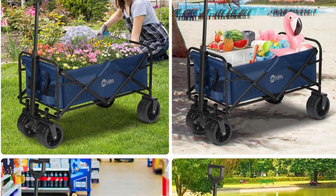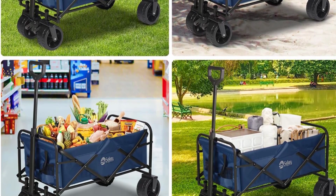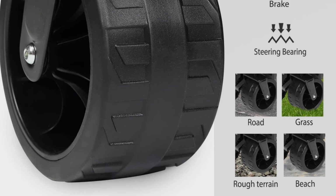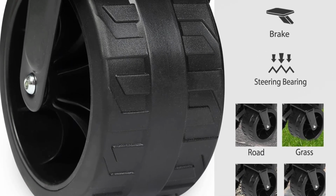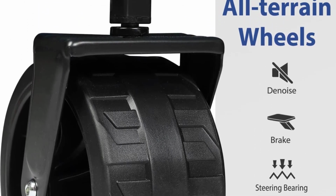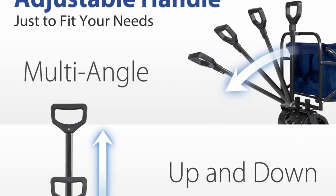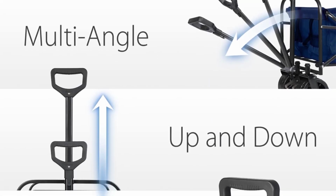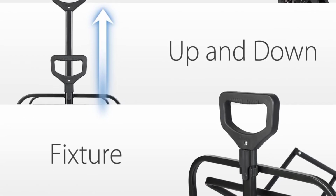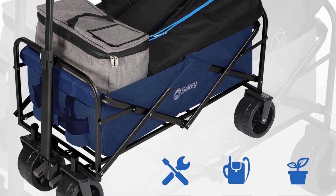Actually, it was easy to open and close, pulled well across the parking lot and sand, felt sturdy, held all our stuff, and didn't seem exorbitantly expensive for what you get. In fact, this is a beach wagon that didn't get dinged any points during testing. The 2 cup holders and deep storage basket were great for toting all our essentials. It rolled well even when chock full of stuff, and was all around the perfect beach wagon to bring on our adventures, from the shoreline to the sidewalk.